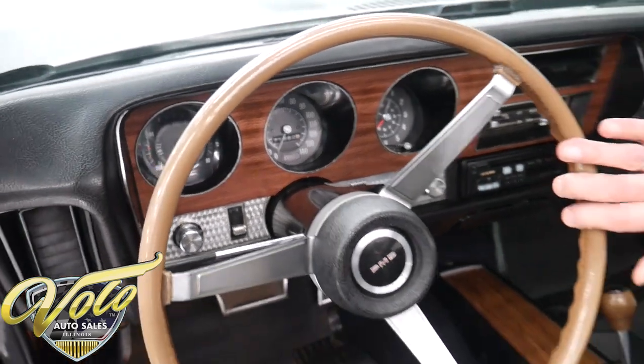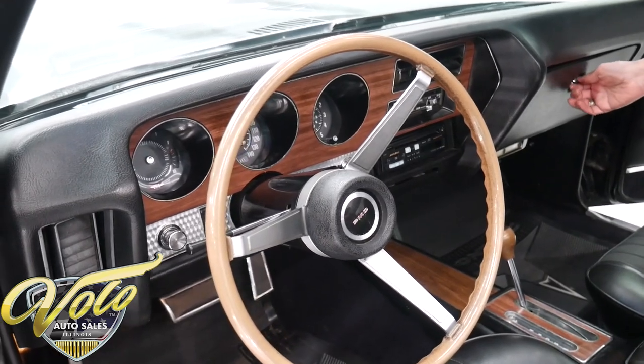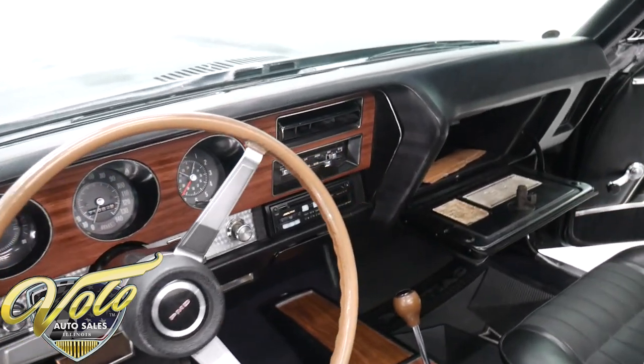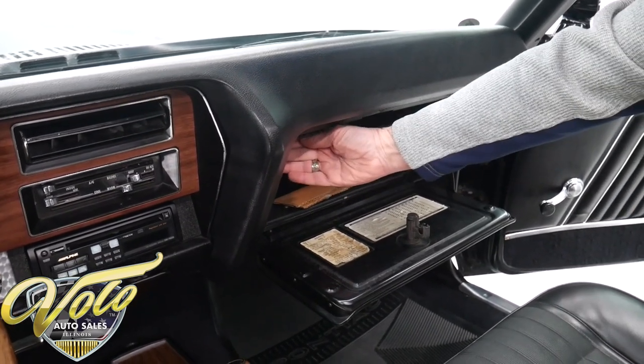We have a deluxe wheel. So overall, the dash is in real nice shape. The vents, the knobs, cigarette lighters, overall very good. There's an equalizer in the glove box here. The light works.